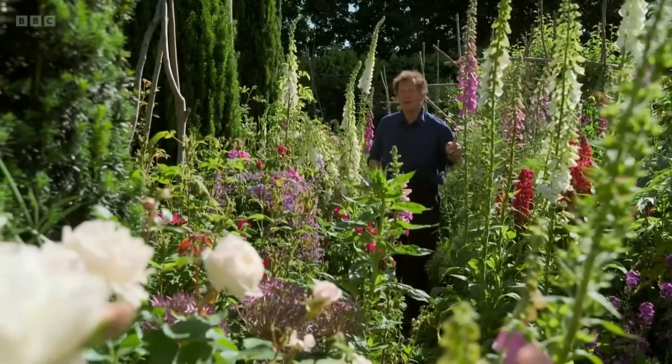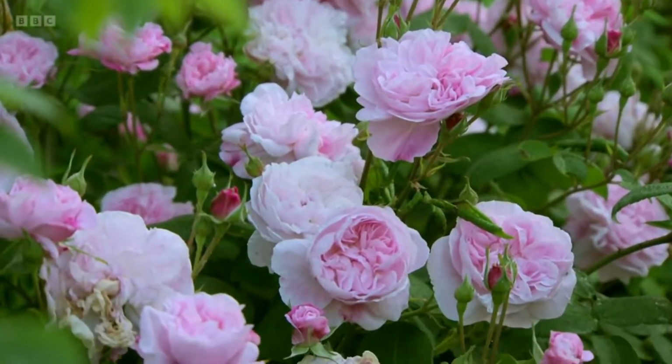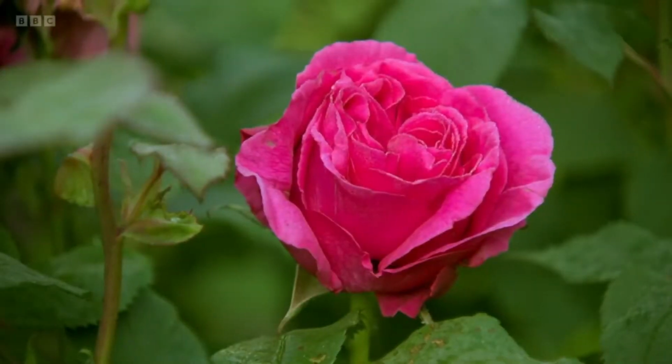Now at midsummer, the roses are really kicking in. It's actually been slow to happen this year. They've steadily unfurled rather than being a great burst of rosy colour. But that's good, because it means that although they're slow to come, they'll be slow to go and they'll last longer. And most of the roses here in the cottage garden are old or classic roses.